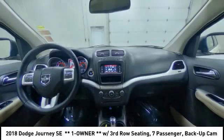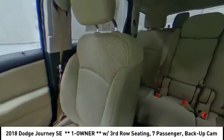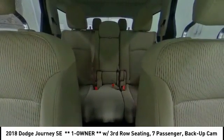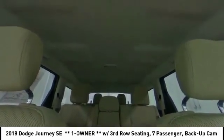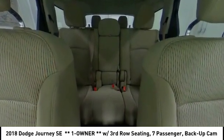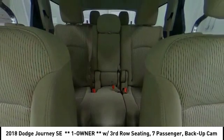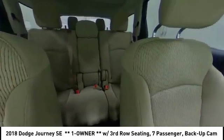This vehicle has less than 25,000 miles. Here are some of this vehicle's great options: heated mirrors, brake assist, traction control, stability control, daytime running lights, engine immobilizer, wheel covers, privacy glass, four-wheel disc brakes, front-wheel drive.